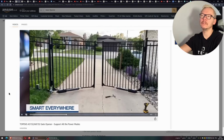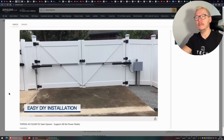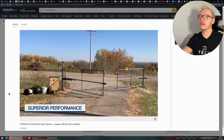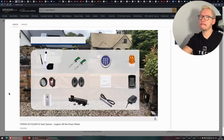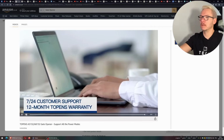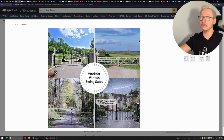Just look at that. You can control this by your phone. You can control this by your remote control. DIY installation, that means do it yourself kind of stuff. Supposed to be easy. Yeah, should be quite easy. "24/7 customer support." Beautiful. So your new smart home should have an automatic gate opener as thing number one. Okay, let's see what else we have.